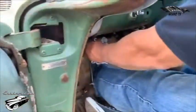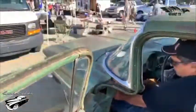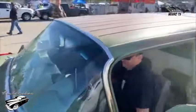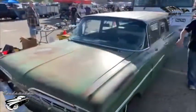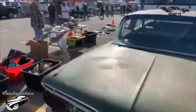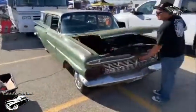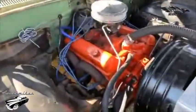Look at that, no gas. Yeah. No gas. Wow. 1958. Cool. 59. Yeah. Don't see those very often. You don't see them at all. Yeah. At all. But you know where to come. You know where to call, if you're looking for one of these. Oh, look at that.